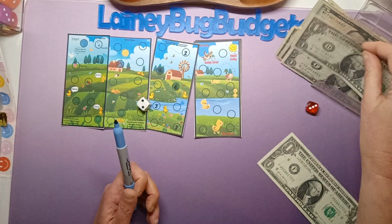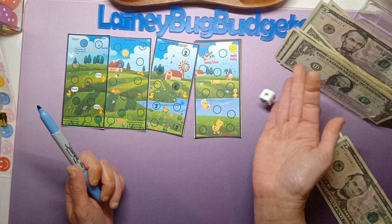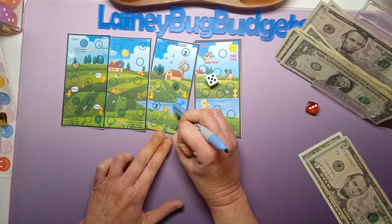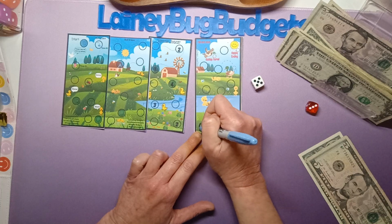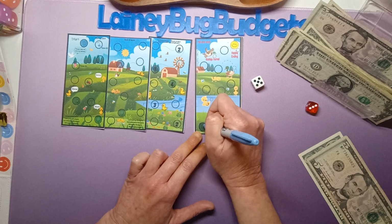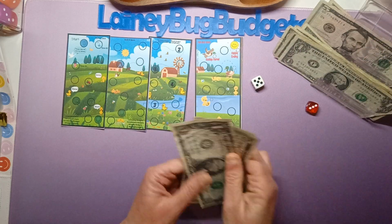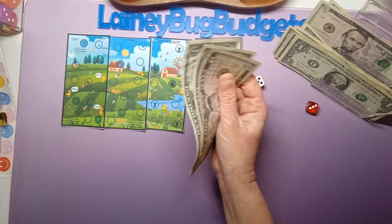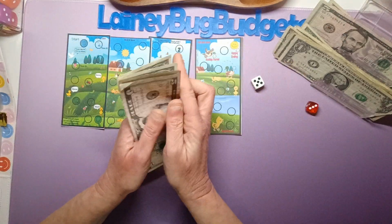So we're going to put back a 1. And we'll take a 5. And let's go one more. Alrighty, and a 5. So 1, 2, 3, 4, and 5. Alrighty. So we'll add one more $1 into here. So this time we're adding 5, 6, and 7. So in this one so far we have 5, 10, 11, and 12.